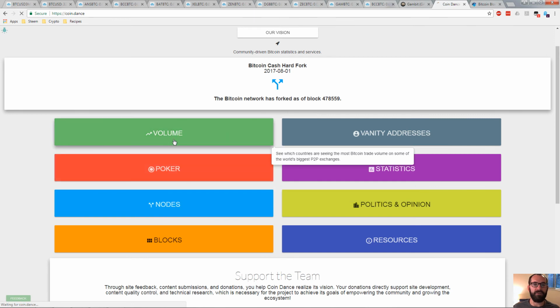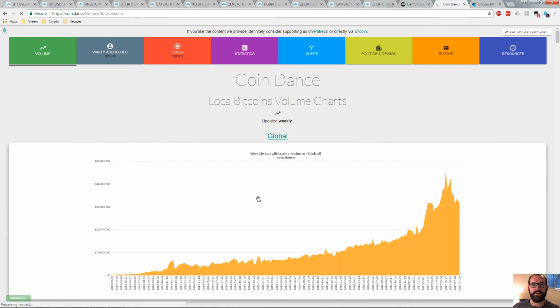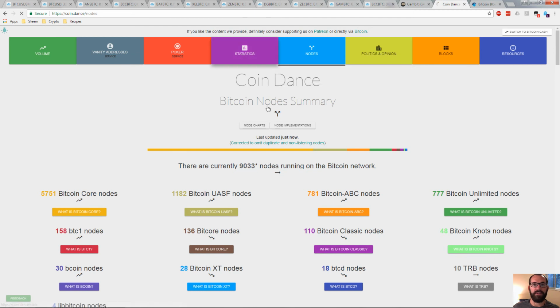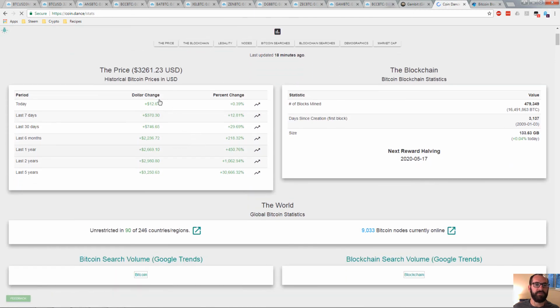You can see the volume, and you can see local Bitcoin's volume, all sorts of exchange volume. You can go in and see local Bitcoin's volume globally. For example, look at the increase in volume. You can go look at the network health. You can see all the different forks and the nodes being run. You can see statistics. I'm not really sure what's under here. This is always a fun one to show.